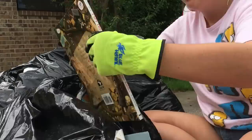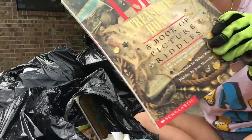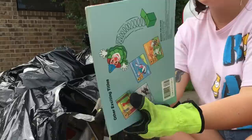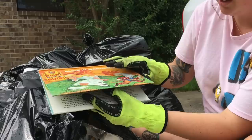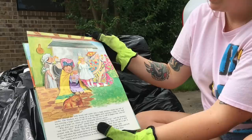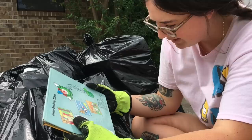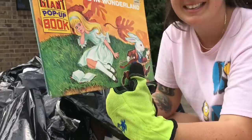Oh my gosh, I remember these. So these are like I Spy books for school kids. Lots of books in this one. Ooh, this Alice in Wonderland giant pop-up. That is really cool. Huh. It says 1990. So there's that one. More books.